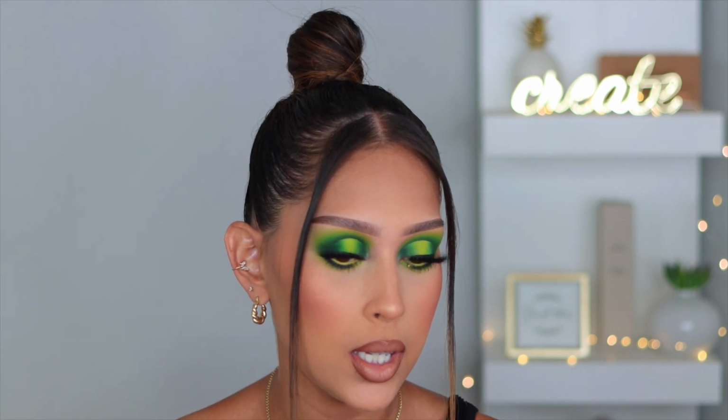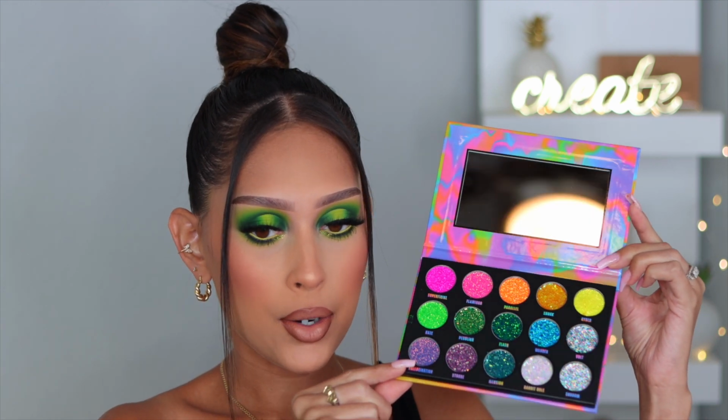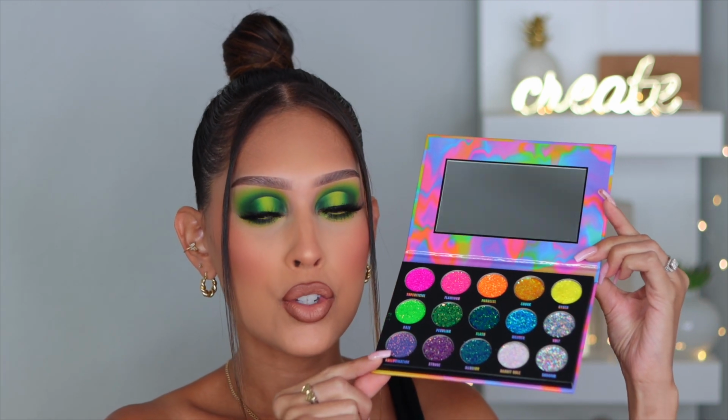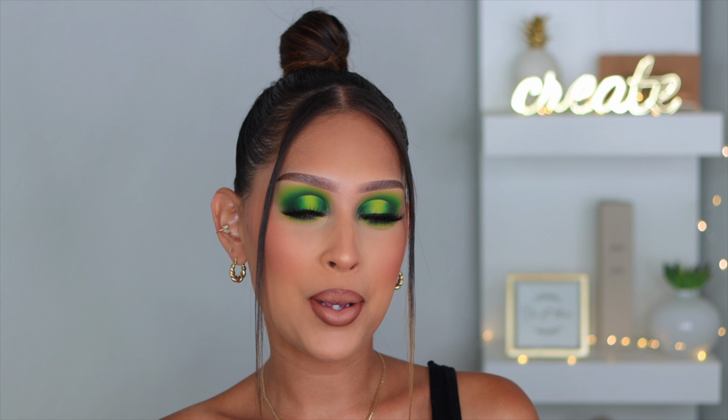It is so good. But they recently sent me this palette, and you guys, it's a full-on glitter shimmer palette. It is so beautiful and I've been wanting to use it, so I figured it was perfect for today's look. Like I said, when you guys see the eyes up close, you'll definitely get to see that shimmer. But other than that, that is basically all I wanted to tell you guys.